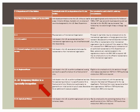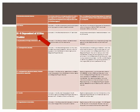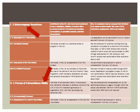And then we come to the H-1B, as in boy, which stands for temporary worker in a specialty occupation. Next is an H-4, who is a dependent of an H-1B visa holder. Next is an L-1, which is an intra-company transferee. So somebody's coming from an overseas company to work in a division in the U.S. And an O-1, which stands for a person of extraordinary ability.